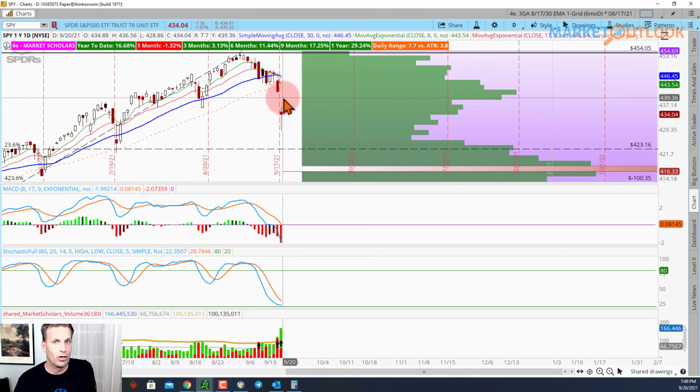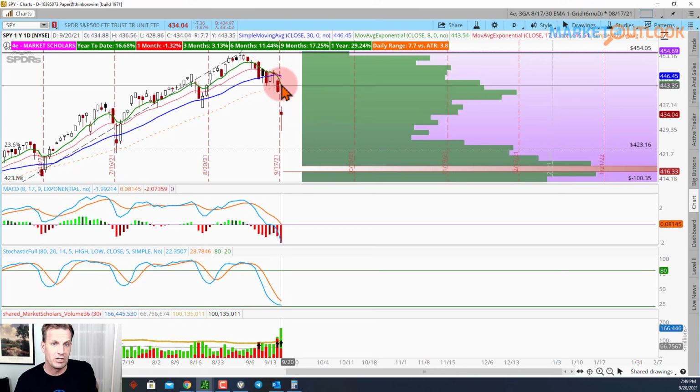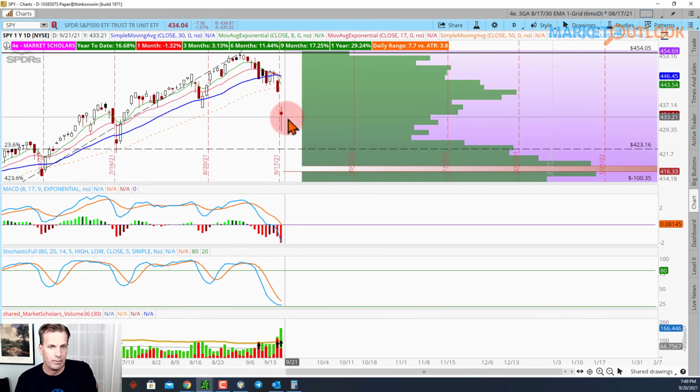But remember, we get our biggest bullish moves to the upside when we are significantly below, especially the 8-day moving average. So I won't be surprised at all if we get a big bounce. Now, if we get a big bounce, we'll fill in some of that gap. So it will be interesting to see the timing and whether or not we stay in this range tomorrow.